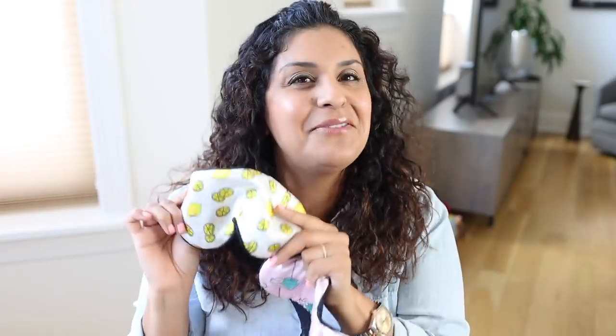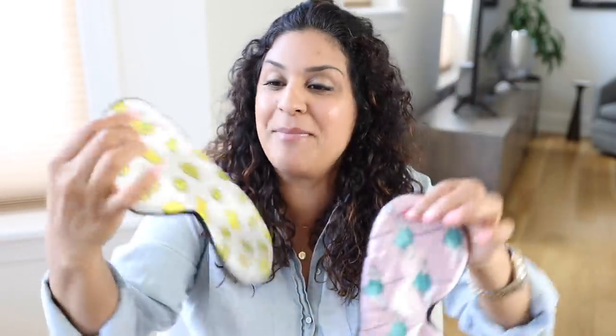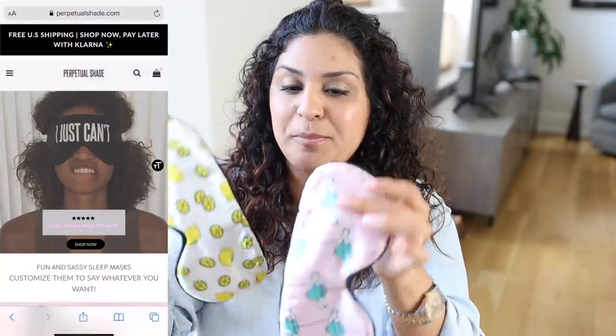I didn't really believe in sleep masks before, but now if I am going on any type of vacation, I bring a sleep mask. If I'm going on a road trip, on a train, any type of travel, I will not go without my sleep masks. These ones are from a company called Perpetual Shade.